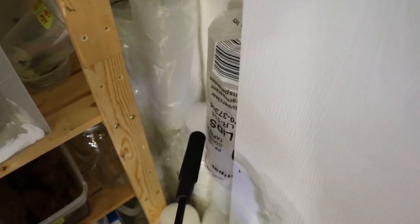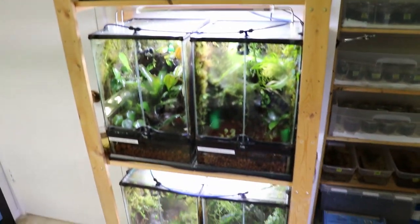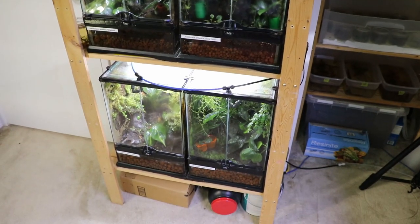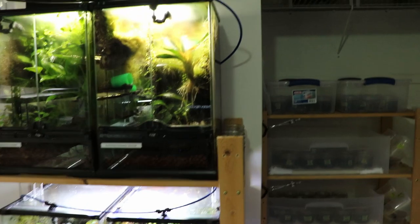And then I just have my extra deli cups and stuff, and a bunch of springtail cultures up here. Just a little bit of extra storage. And then over on this rack, these are the 12 by 12 by 18 Exoterras. These are all my thumbnails.